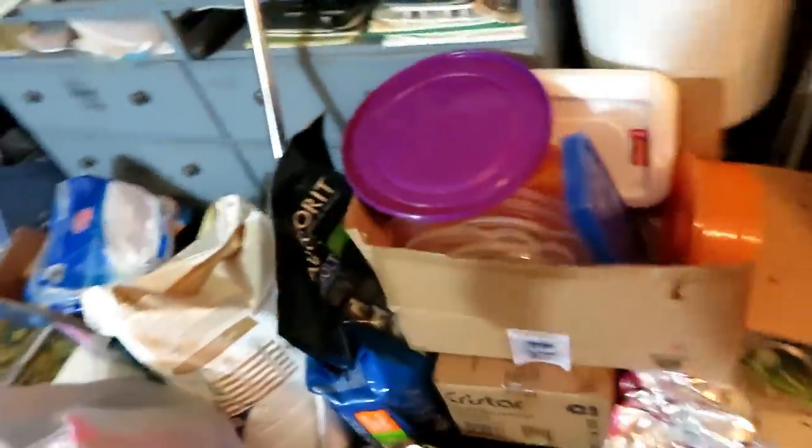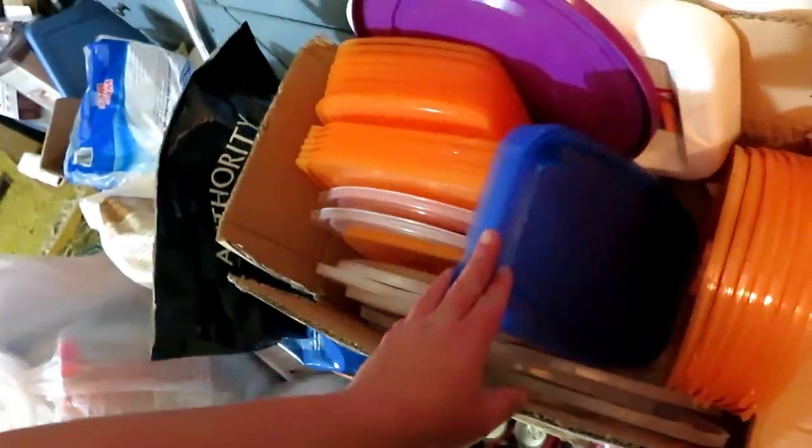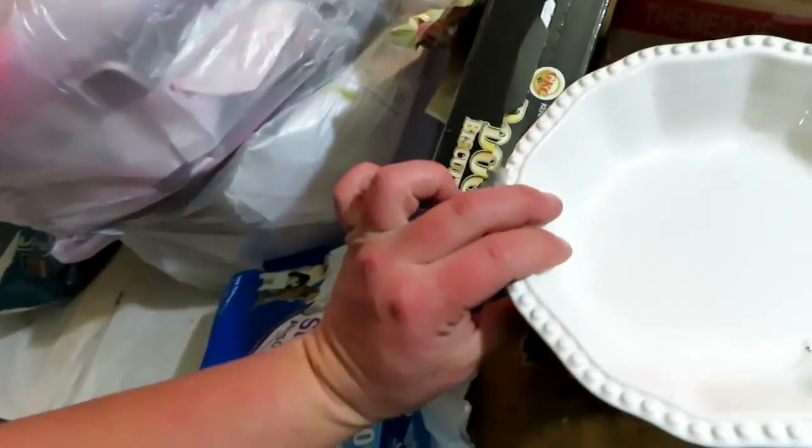Moving right along. So this was at the dollar store. And guys, I have so many containers from there that I have lost lids for. And this was an insane find. So, yeah. So we grabbed them. And if anybody needs any of these lids, let me know. Alright. So this we found at Bed Bath & Beyond, right, baby?